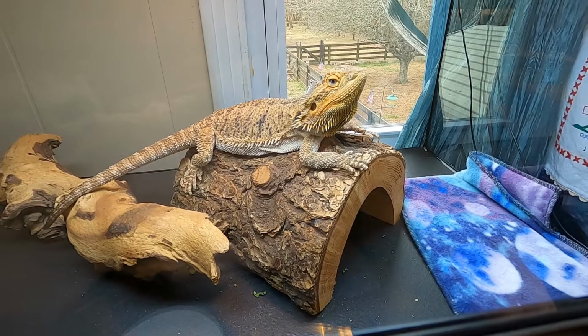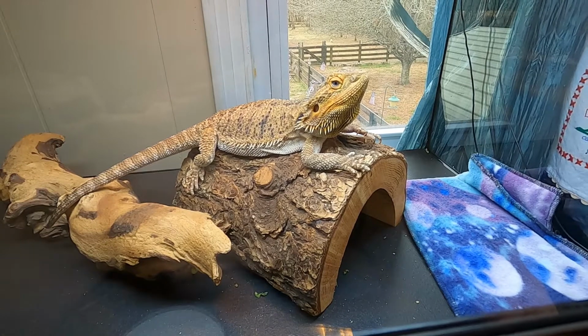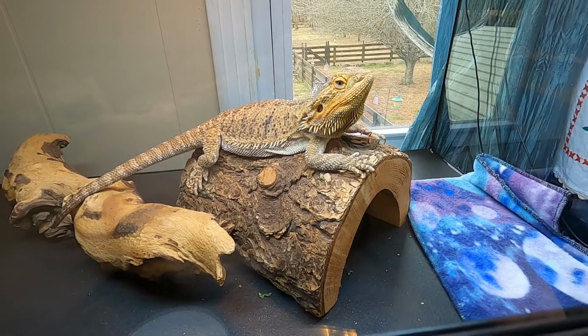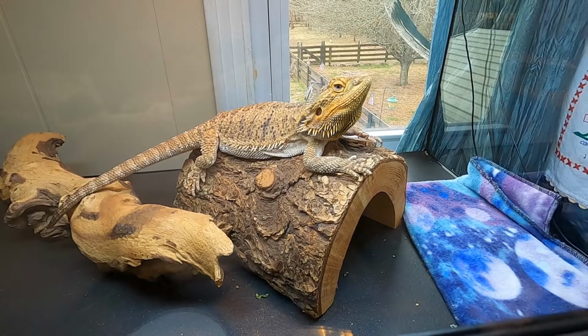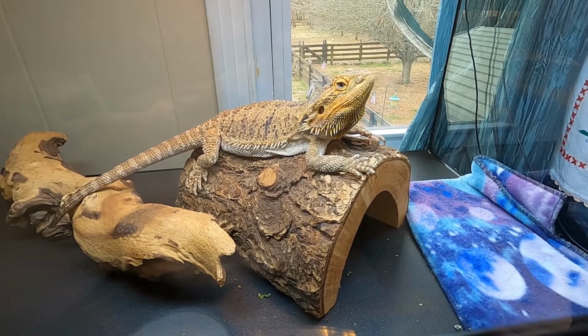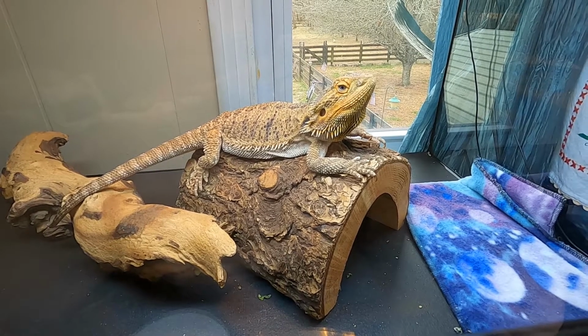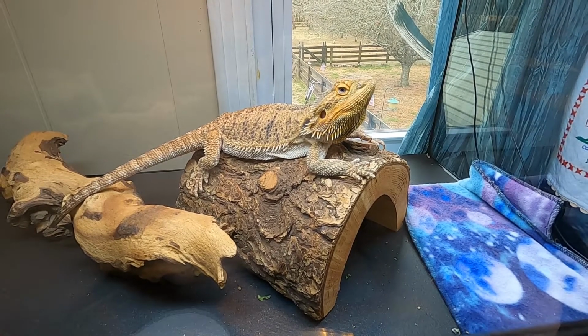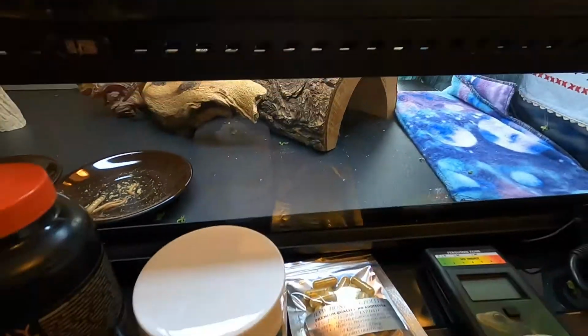Rose was ready to eat, but it was mostly crickets, and I cannot stand dealing with crickets. They stink, they die, they hide in the tank. It just drives me nuts. And you can't leave them in the tank overnight because they like to mess with reptile eyes when the reptiles sleep. So that's a problem. You don't want to leave them in there overnight, but I'm going to show you what I did.